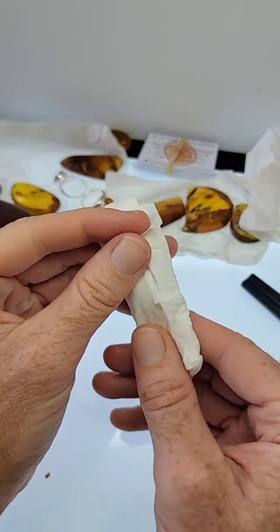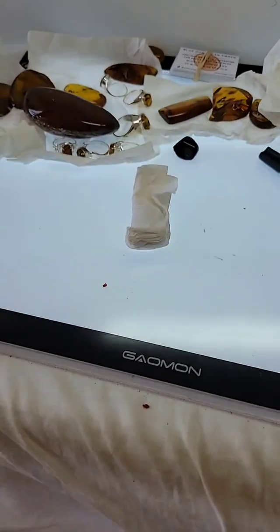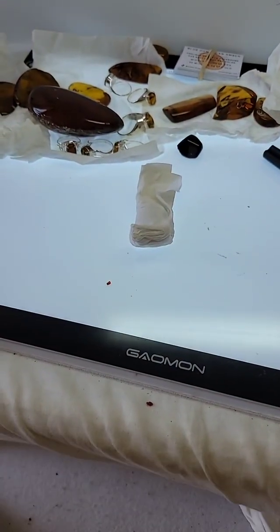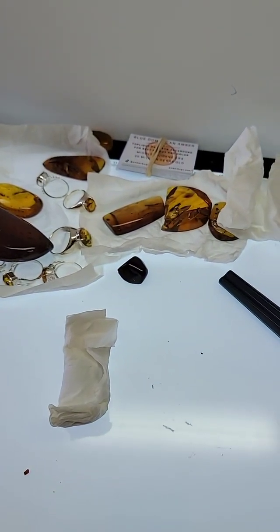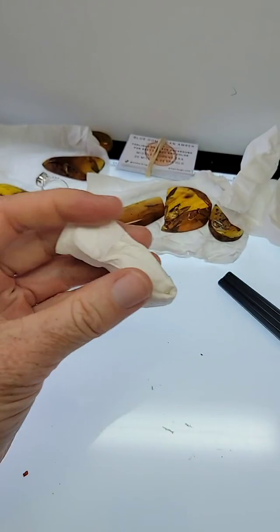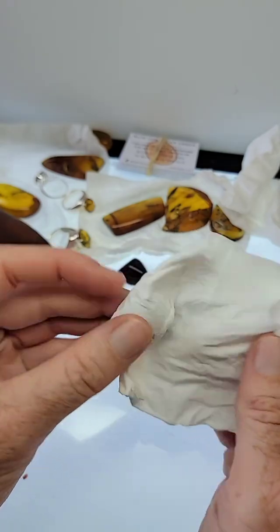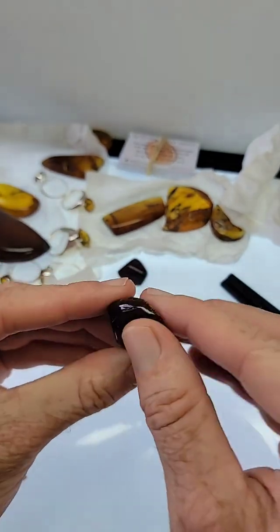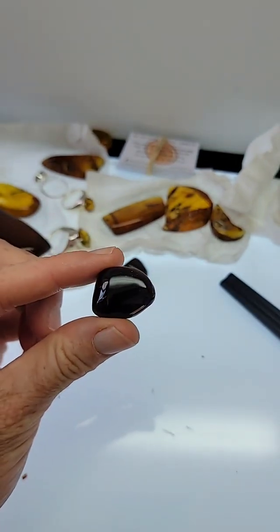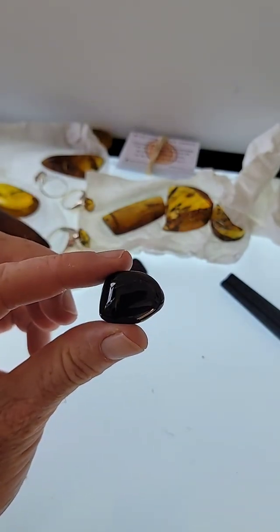All right, piece number 2. And where's my stronger flashlight? Need that red one. Don't know where that flashlight is, so we'll be using this one. Red amber is the amber from the very top of an amber deposit, and it gets oxidized and turns red. The skin turns red, the amber turns red. It's a very rare and valuable color. This one looks cool. Thank you, Angelica. Love and light to you as well.